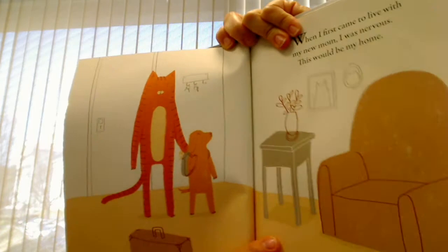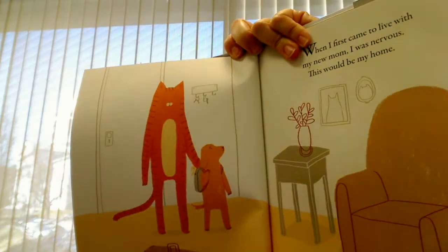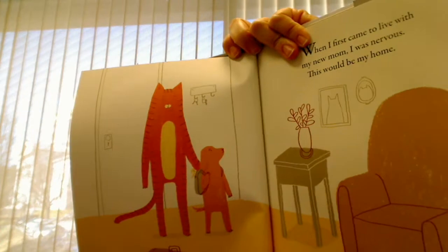And it's written in first person, so it's "When I first came to live with my new mom, I was nervous. This would be my home." So it's told from the dog's perspective. There's no humans in it, so I think that could help soften the story a little bit. And he says, "I've never had my own room before." And there's no genders in this either, except for the mom.